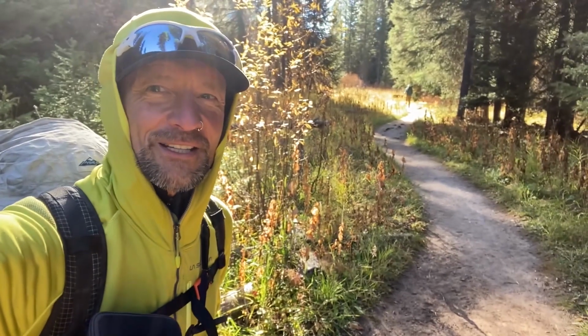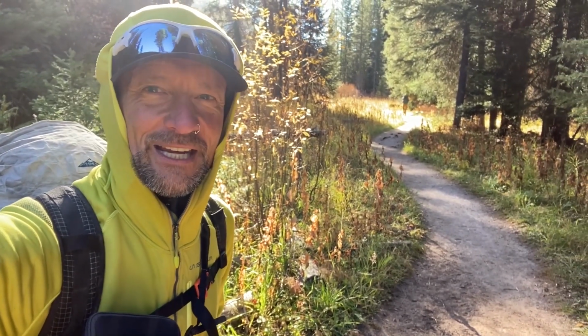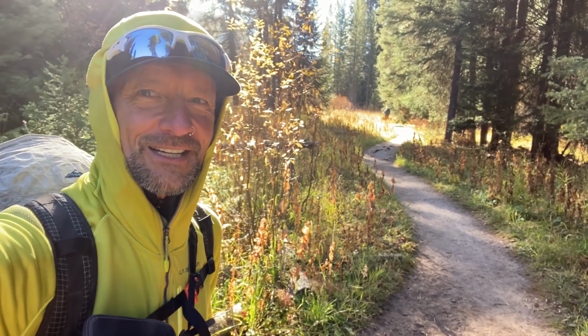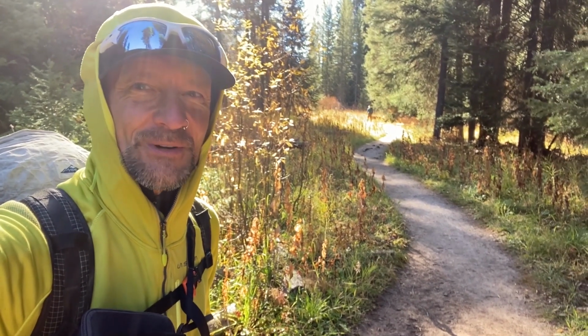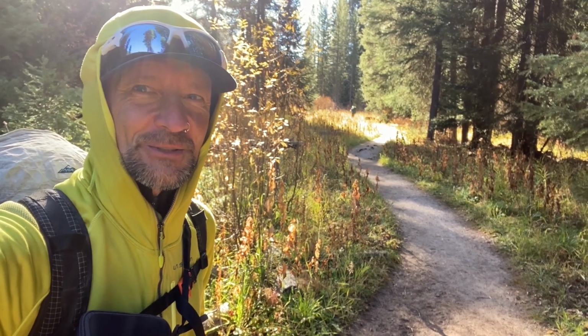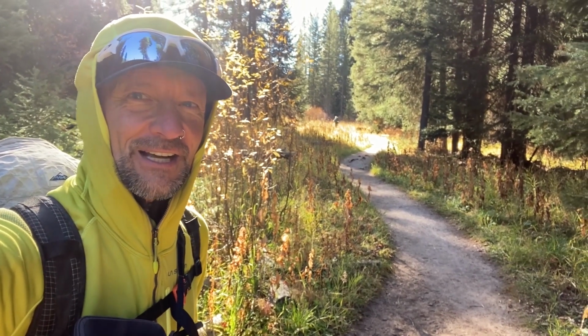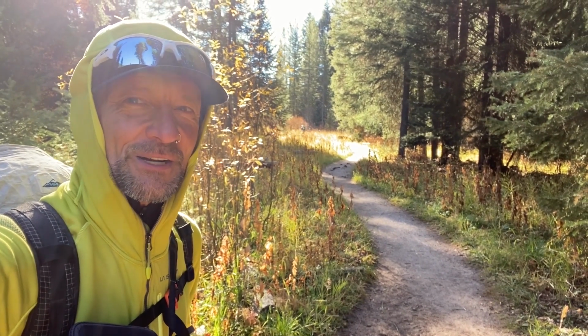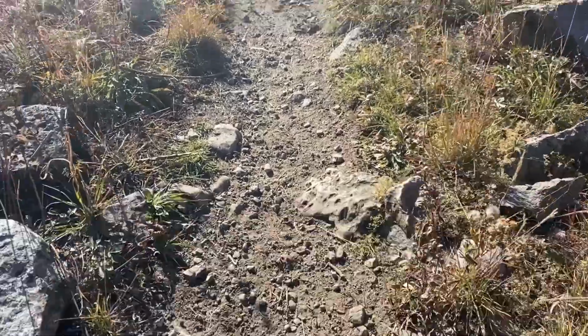So we're gonna head down the Alaska Basin Trail until it breaks off with the ascent of the Double Staircase. So here we go. You can see Ryan there cruising in the background. And so we've got a little flat cruise up the valley here for about a mile until we hit the cutoff. All right, here we go.